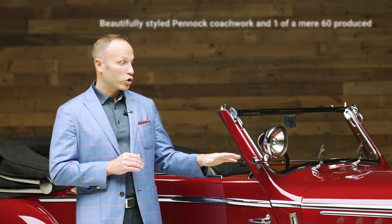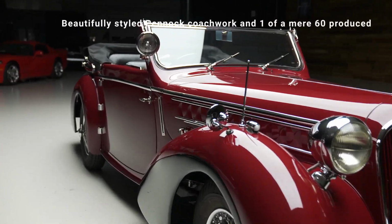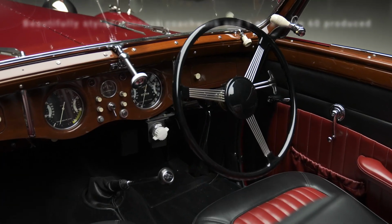I really like the Pennock coachwork. You don't see it very often. Many bespoke features on this that you don't see in other open Delahayes.